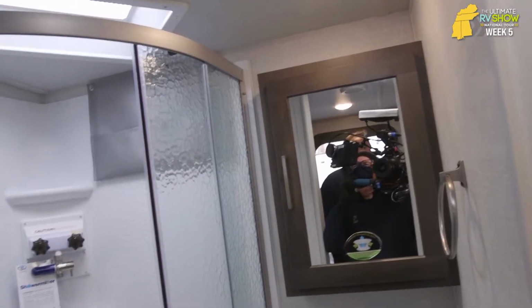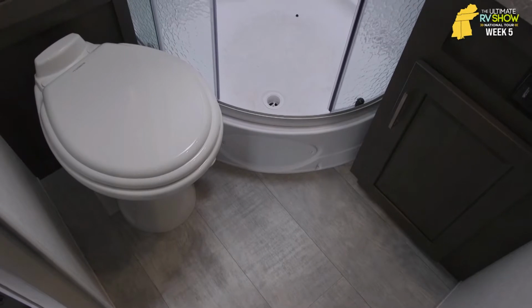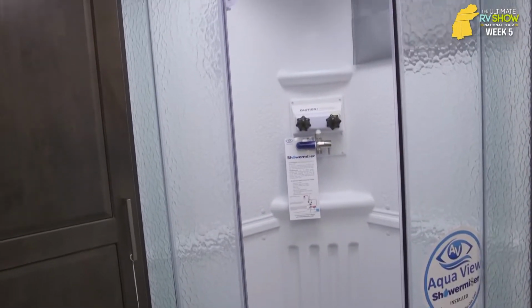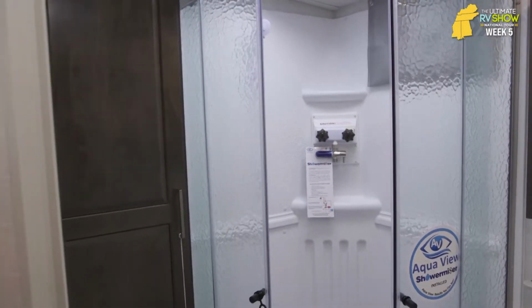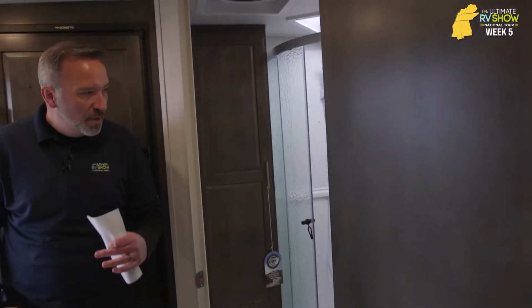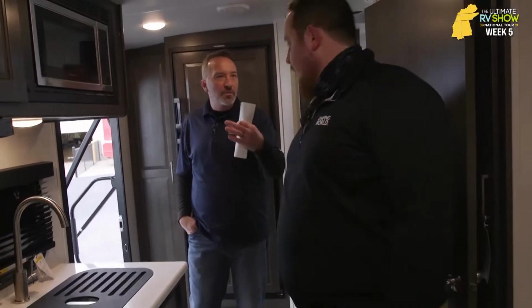Porcelain toilet. Right. A lot of your aluminum-sided campers aren't going to come with that. It's not going to hold the stench. It's not going to hold stains, everything like that. So if you want that upgraded camping experience, you want the creature comforts of home, but something lightweight and small, Rockwood Mini Lite is where you want to go.